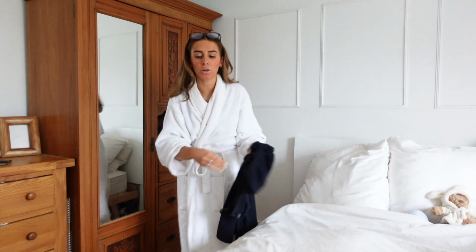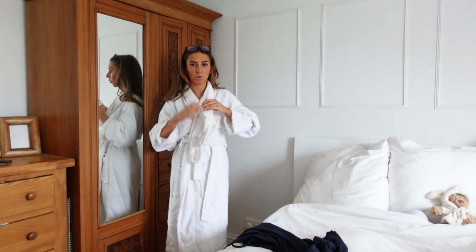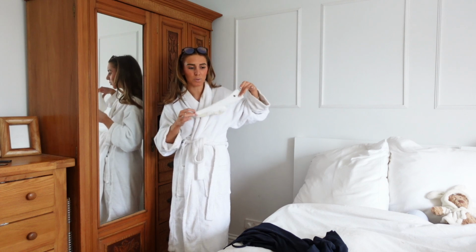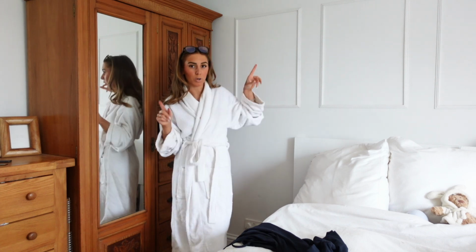I also did want to put on my Aloe Yoga grippy Pilates socks, but I can only find one of them currently. So I think I'm just going to go barefoot today, because these are the only socks I wanted to wear this morning, and if I can't wear them, I'm not going to wear any. So I'm just going to quickly get dressed and then we'll go and do some Pilates.